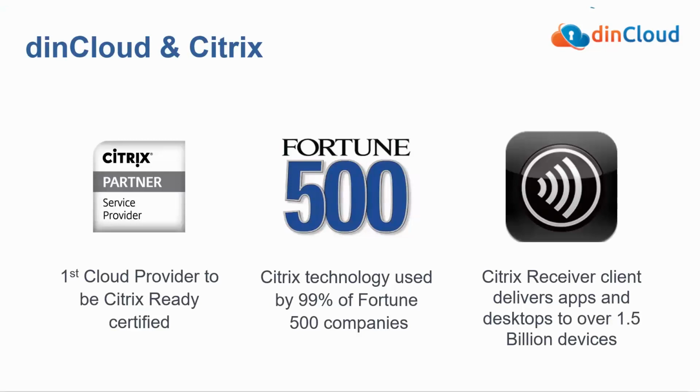dinCloud has been providing an enterprise class solution for over 10 years. We've got multiple options, one of them being a Microsoft-based platform as well as a Citrix-based platform. Citrix is used by over 99% of the Fortune 500, an enterprise class solution, and we were the first cloud provider to be Citrix Ready Certified, a new certification program that came out in 2018. So with dinCloud, you're getting a Citrix certified solution that's optimized for performance and security. Not all Citrix implementations are created equal. With us, you get an optimized and secure solution.